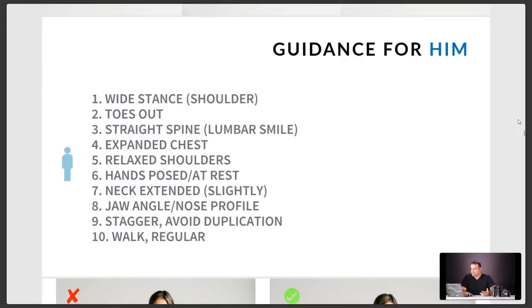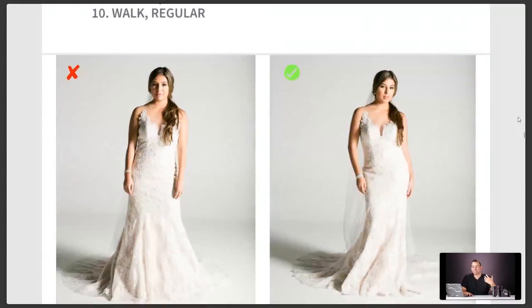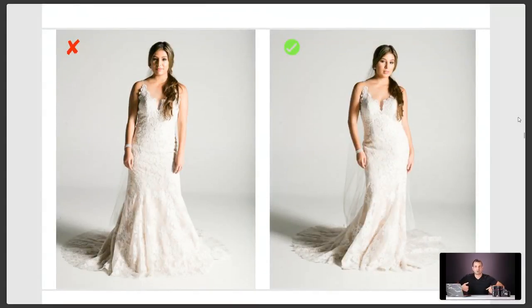With the ladies, what we're trying to do here is create curves. Girls have the curves. Even girls that have no curves, they'll tell you, I have no curves. You have curves. You have them. It's just a matter of the way that you stand. Look, I have curves. If I stand in the right way, I can create hips and I can do all that kind of stuff. It's just a matter of how we stand and how we accentuate the body.